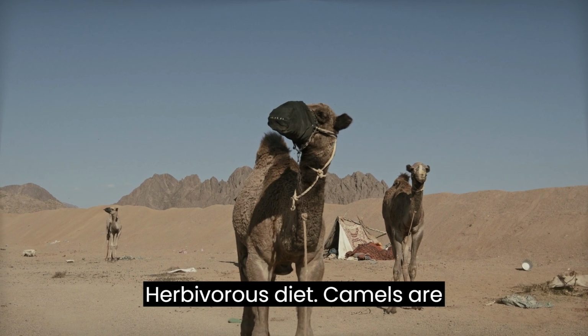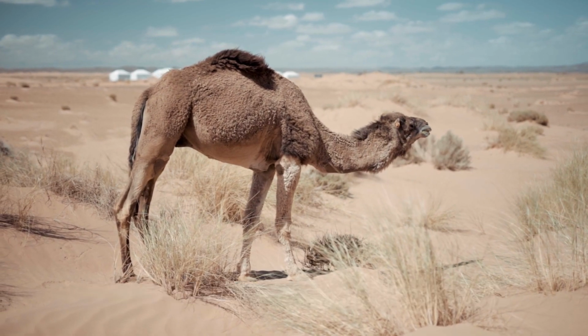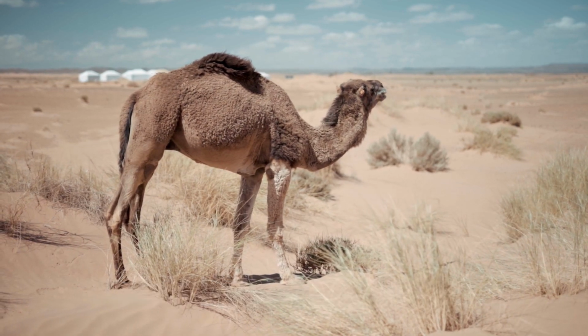13. Herbivorous diet. Camels are herbivores, primarily feeding on grasses, grains, and foliage. They have a three-chambered stomach that aids in the digestion of fibrous plant material.